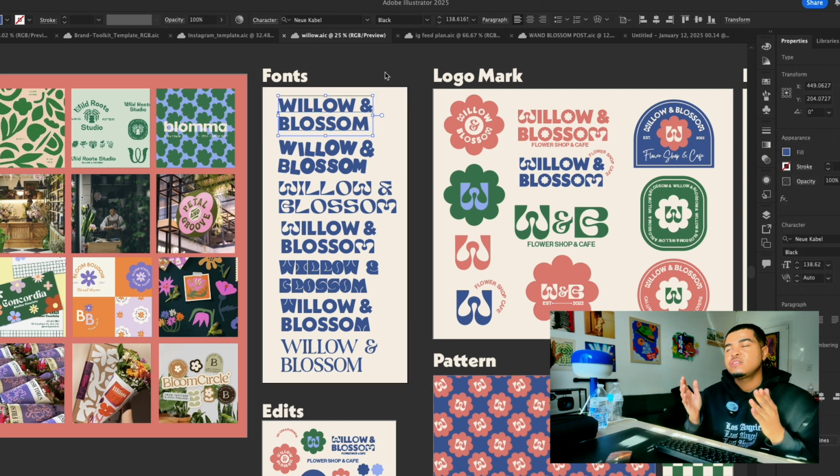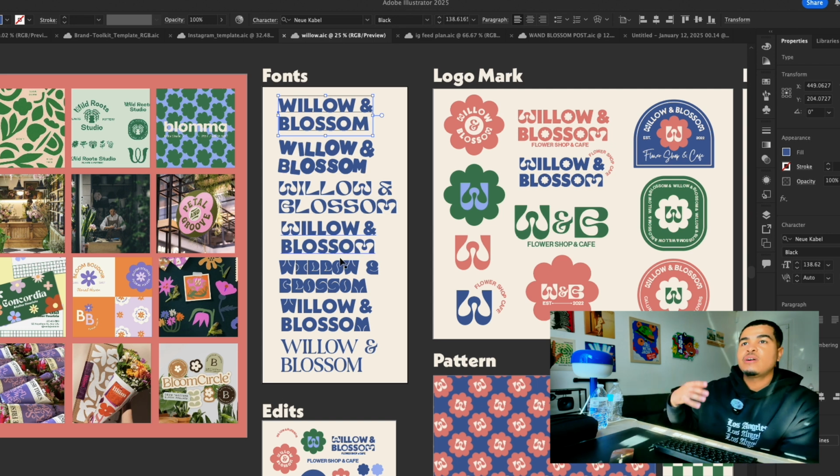In this niche of flower shop, cafe, I noticed they don't really have a specific type of font they use in everything, but I did notice that some of these fonts are altered slightly, or they mix two styles of typeface. Honestly, I didn't really think too much about it. I just put typefaces that I felt worked with the name Willow and Blossom and laid it out in a way that was visually appealing to me, and I experimented.